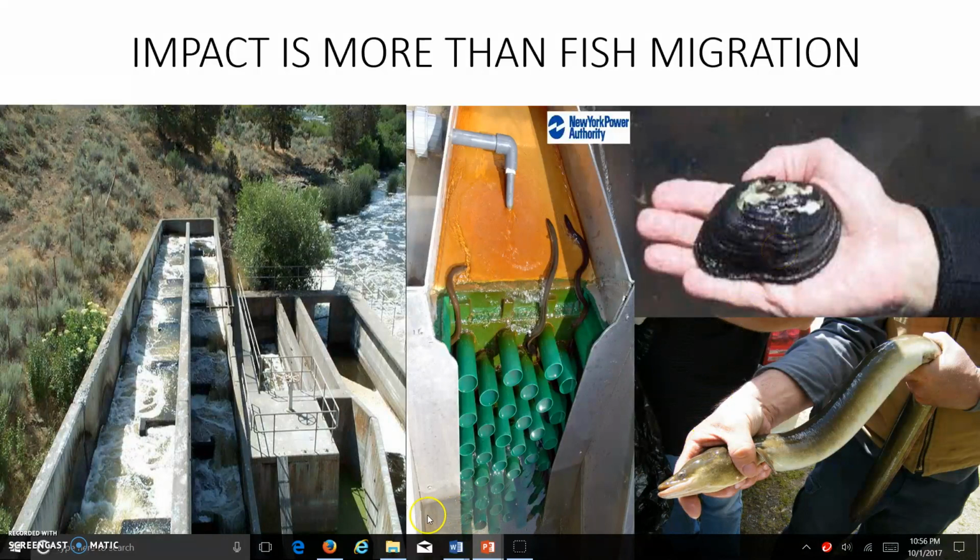So what's happening is the eels are not making up these fish ladders to get from downstream to upstream for their normal migration route, nor are they making it up these what they call fish ladders or eel ladders. You see a few that are making their way up this structure, but still we're having a lack of migration going up and down the river.